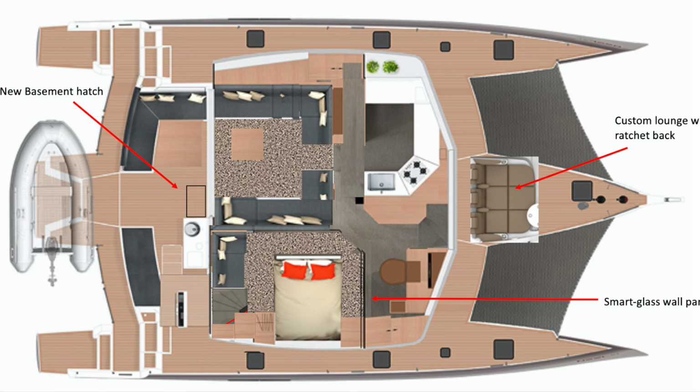So here was an adjustment I proposed where we shrunk up that galley and pulled it forward. We extended the settee as they've already done, but we've gotten rid of the cabinetry altogether and added a full face-to-face lounge area.